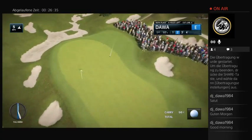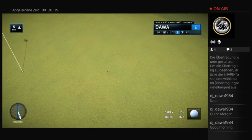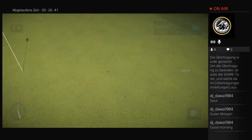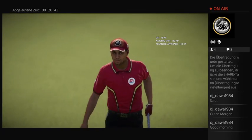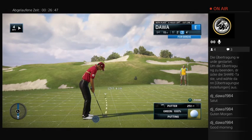Fraction off the center and headed to the right. On the green. And a chance for birdie here on the first hole. Really? This is an awkward length.